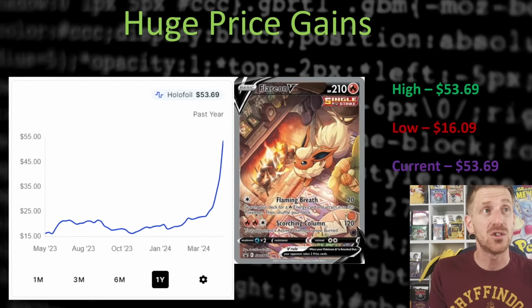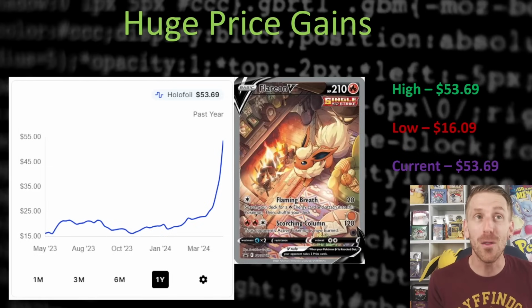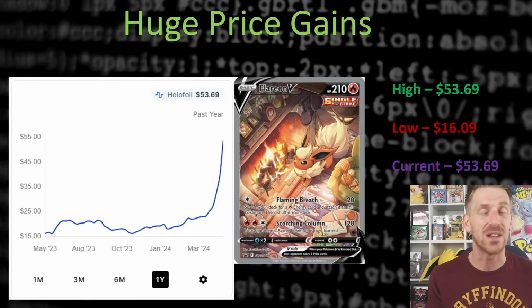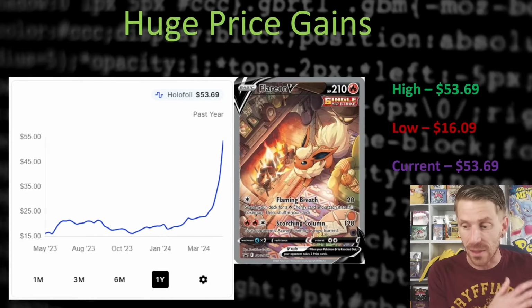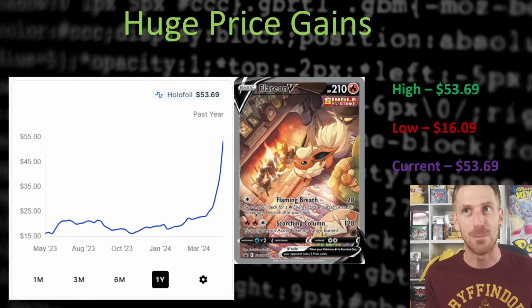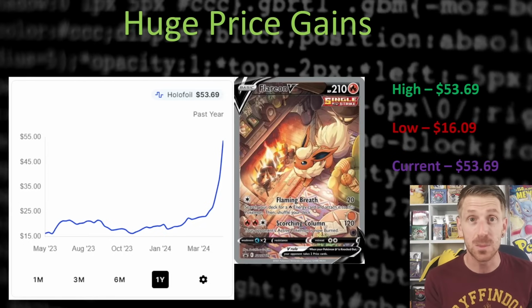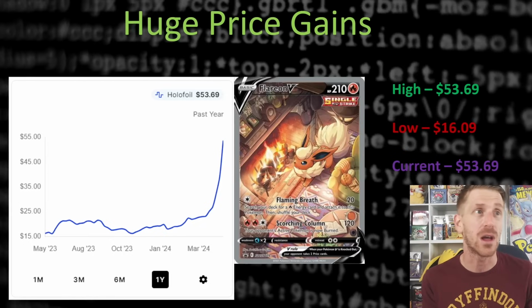That's still very, very strong gains when you look at the percentage wise. But then if you see what happened over the past month, it went from a $23 card all the way up to a $53.69 card. So this was definitely bought out. You can look at the quantities that are sold on TCGplayer. There was a lot of talk from TCGplayer about how quantities moved a lot faster, and they basically admitted that buyouts were happening. I don't think they said manipulation specifically, but buyouts definitely were happening, and there was a higher quantity of sold alternate arts on specific days, with specific alternate arts being targeted, and this Flareon V was obviously one of them.